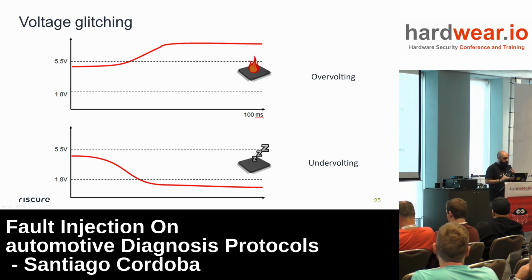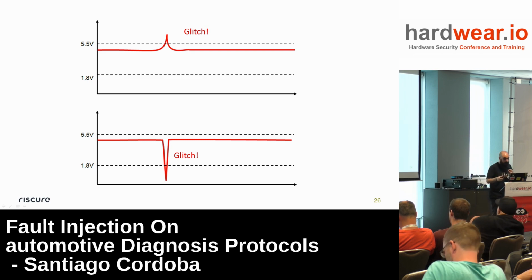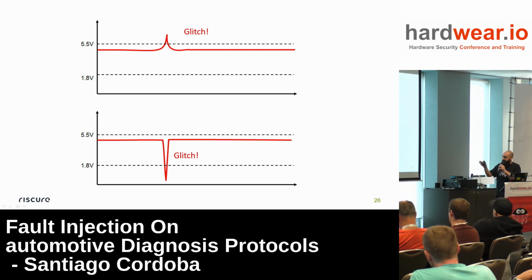What we want for doing voltage glitching is doing it instantly and in a controlled way. So if we want to do overvolting glitching, we just go with the current functional voltage, and then inject a glitch by overvolting, but then going back to the proper voltage. And the equivalent, but with undervoltage. Usually we do undervoltage, okay?